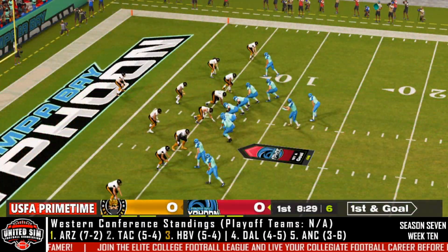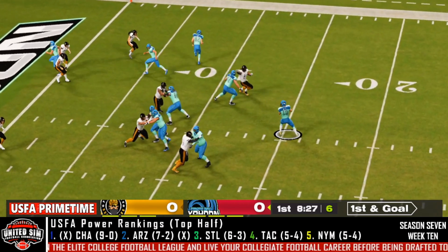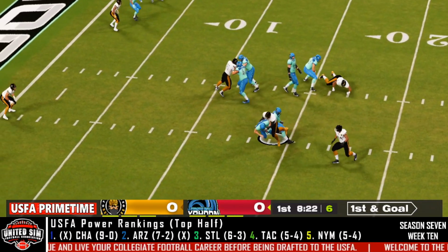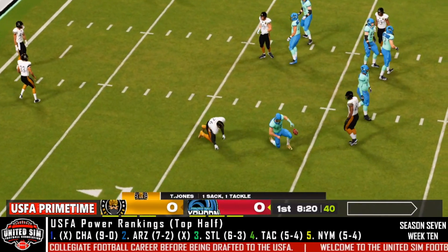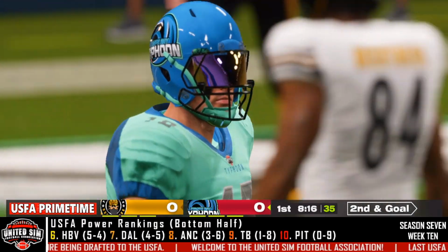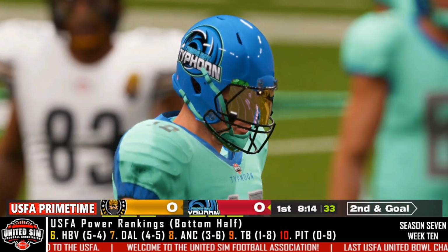Great job. Looks like Pittsburgh's going to stack the box a little bit, but doesn't send anybody. Looking for a man as West, the pass rush, trying to get home. And they will get home. Going to bring him down for the sack. That's Tank Jones with the play. Great defense there. It's going to set up second and goal.